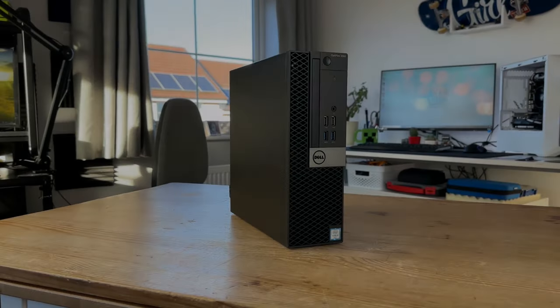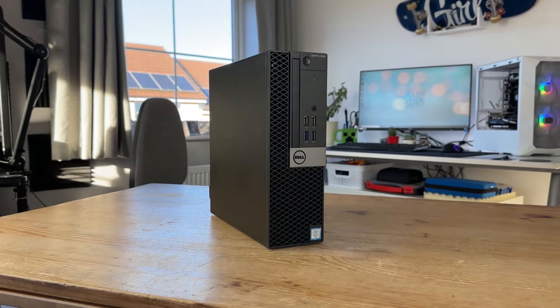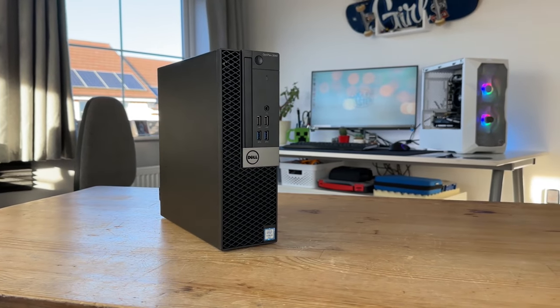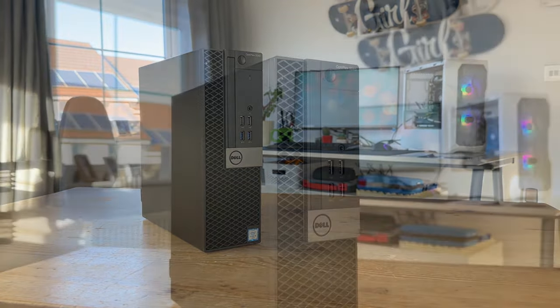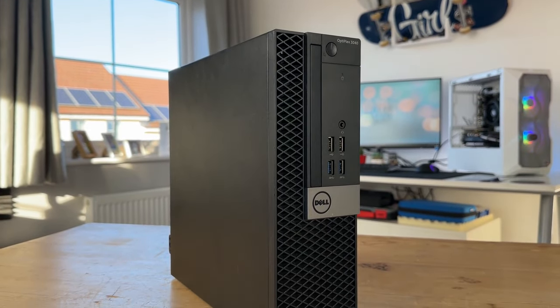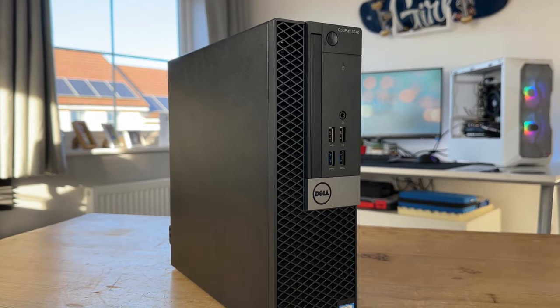Now, I am a sucker for a cheap PC, especially one that offers the possibility to maybe even play some games. And when this little Dell 3040 popped up on eBay the other day, I just couldn't resist. And what's more, it only cost me £65, and it even has a GPU.